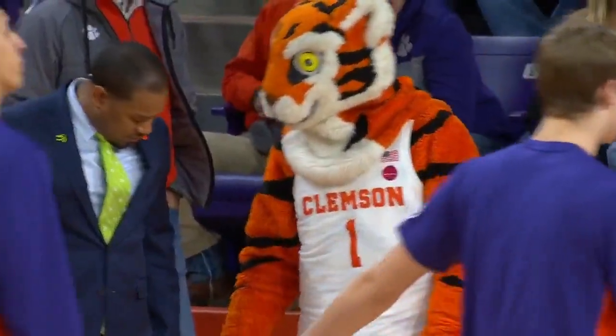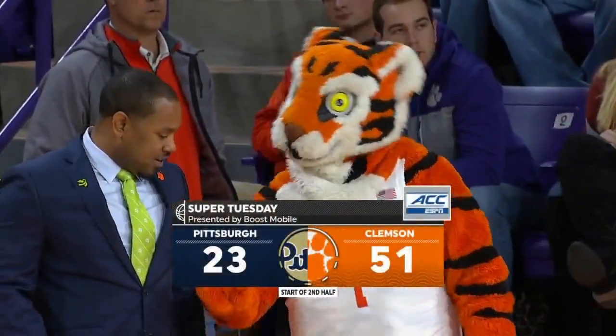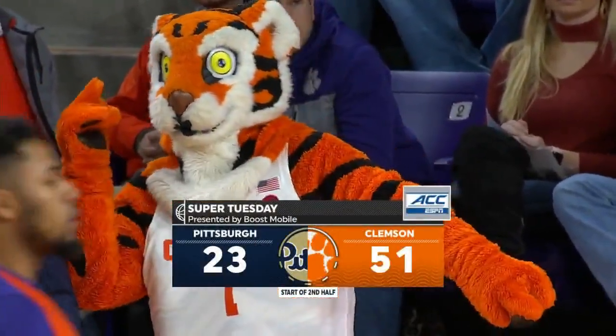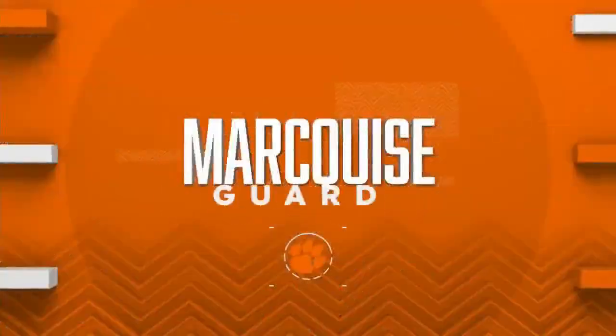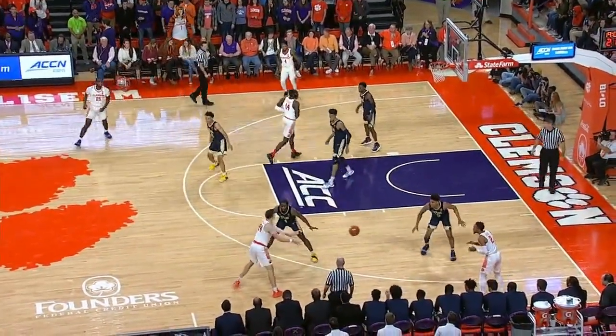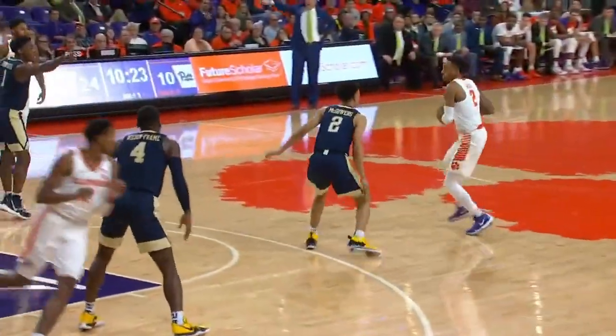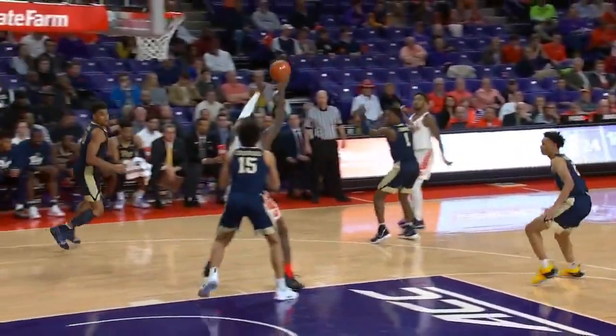Welcome back to Super Tuesday, presented by Boost Mobile. You're watching the ACC on ESPN. Clemson blitzing Pittsburgh in the first half, 51-23, and Marquise Reed in a big-time bounce-back game for him. What an incredible job he's done in moving the basketball, reading the defense, taking what has been given to him on the defense by doing a good job of reading.